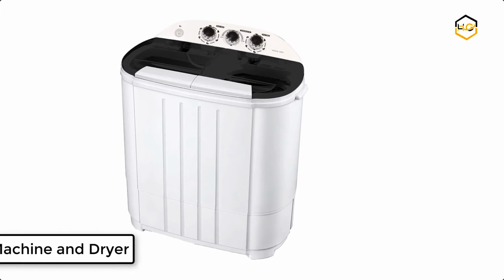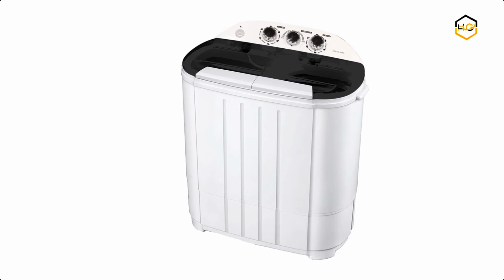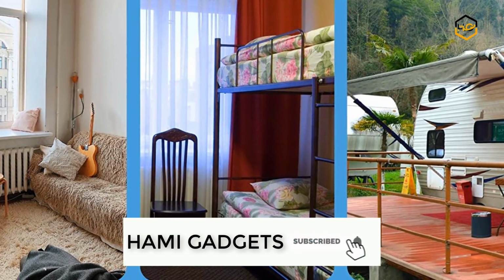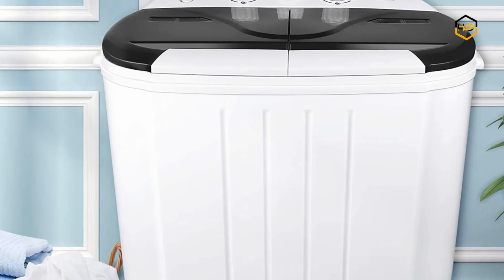At number 1 we have Intexco Washing Machine and Dryer. This machine features a powerful motor with 60 Hz max frequency. It holds up to 10 kids size clothes or 8 pounds of clothing for the washer. This machine has a clean plastic body, is very quiet and has low power consumption, saving a lot of energy.